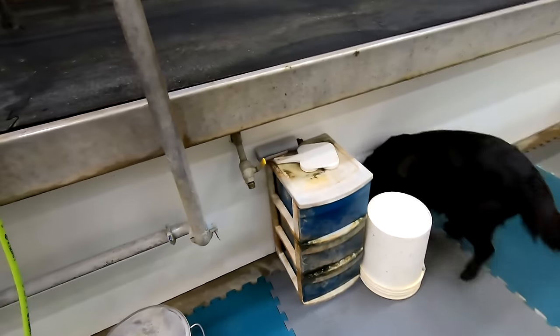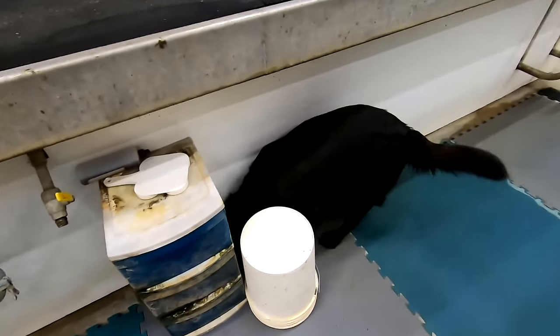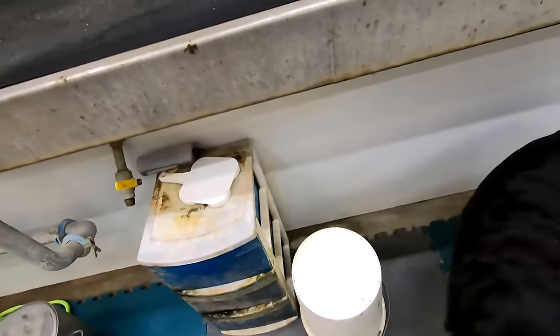What's up, Casey? You smell a mouse or something? I don't think there's usually mice in there.